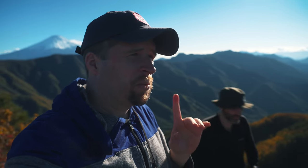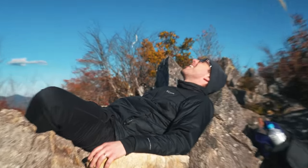So I have hiked Fuji, and I did it with John, actually. And we were smart enough to do it during a typhoon, which I would not suggest anyone do. But the advantage was the following day, it was beautifully clear. We had awesome views. It's worth doing at least once.